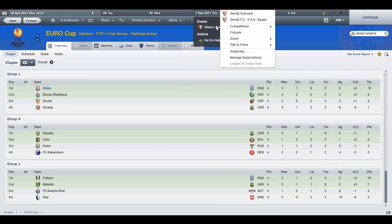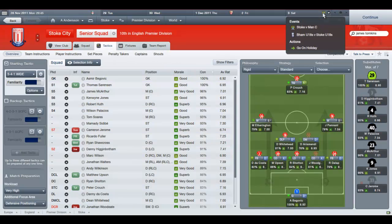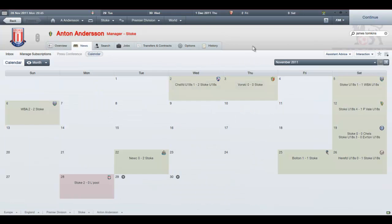I'll scout Sevilla for the 2nd time this season, and hopefully I can pick a strong side and still have a strong side against Manchester City in the league 2 days after that. Or is it fucking 1 day after that? It's absolutely unbelievable how many games we've played. Just look at this month for a second here.